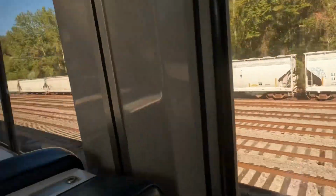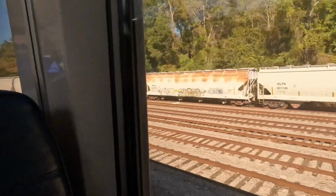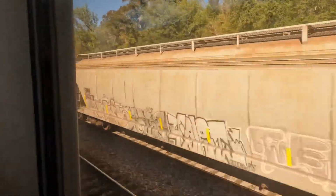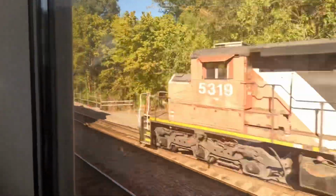Here we are approaching Macomb, entering the yard just south of it, and I saw something really cool here. You will see in 1 second. And any second now, you should be able to see it, and there it is. A Grand Trunk Jeep, and a couple of Union Pacific units, but that's really cool because 1, it's a Jeep, and 2, it's a fallen flag.